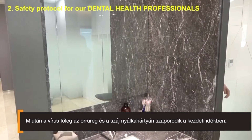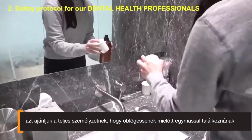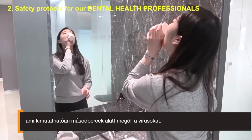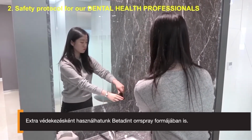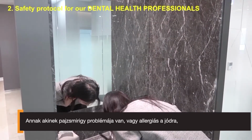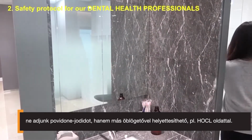As the virus multiplies mainly in the nasal and oral mucosa at the initial stage, we recommend that all staff should gargle before meeting with anyone else. For this, we are using povidone iodine, known as betadine, which has been shown to kill viruses within seconds. For extra safety, you can also use betadine as a nasal spray. Just be aware that people with thyroid problems or allergy to iodine should not be given povidone iodine, in which case other gargles can be substituted, such as HOCl gargle.